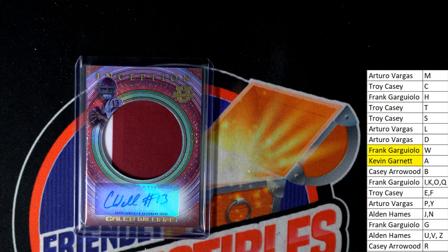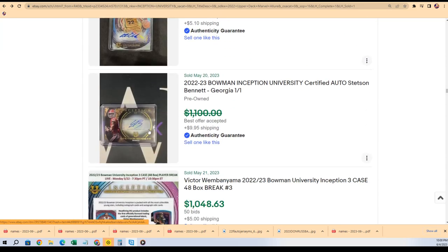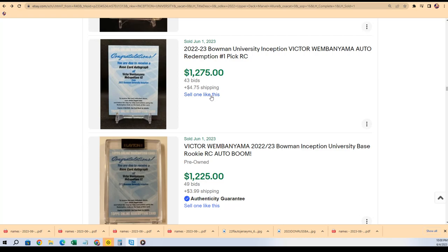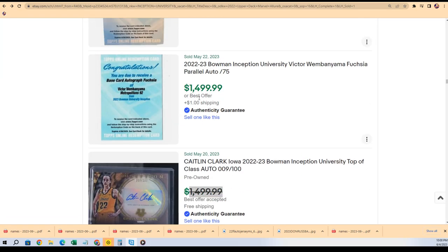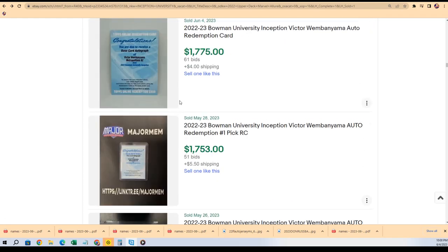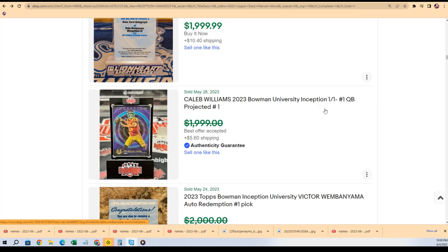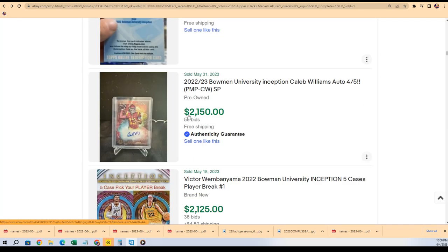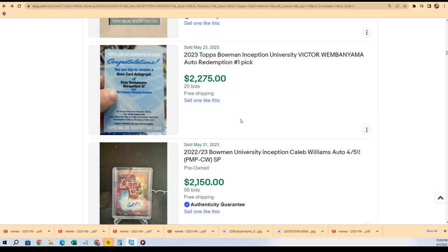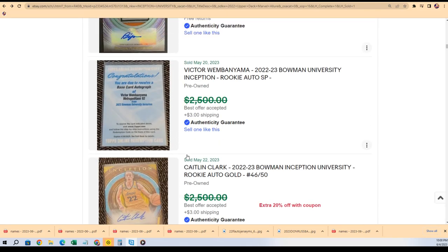Let's see if we can click right over here to eBay. I'm pretty sure we're just looking at one of these up here. Didn't we spot one of these Caleb Williams? That's Bennett. I thought we saw Caleb Williams up here just like that one. Maybe I'm mistaken. These are all Wembanyama base rookies. There's a Caleb Williams 1/1. There's a Caleb Williams 4/5. Now that's 4/5 without the jersey patch. There's some big values in this.